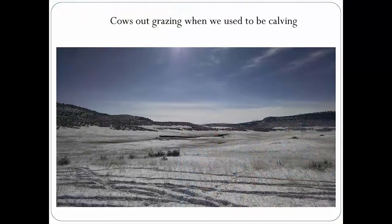Now when we used to be calving, now our cows are still out grazing. And as much as I cuss the wind, we depend on the wind to blow our pastures open after a snowstorm. As much as it does blow, it really usually only takes a couple of days for pastures to blow open after you get a couple feet of snow, which we get 1 or 2 of those a year, but they do blow open relatively quickly.